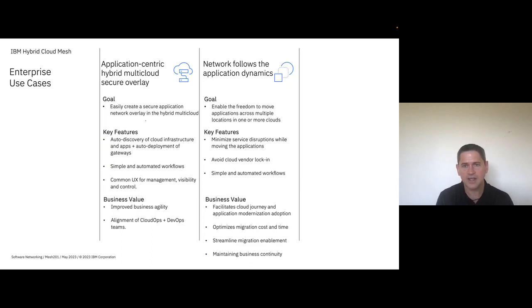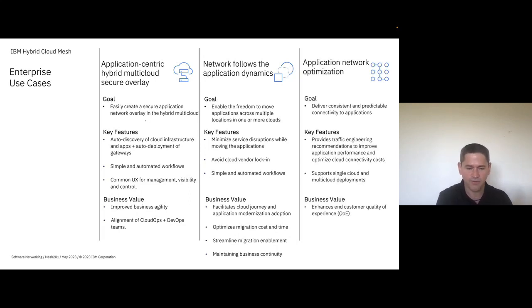Network follows the application dynamics. This is a unique use case, and I think it's the real meat and veg of the product here. Anytime we start talking about migrations, and application systems and services that are moving from on-prem to edge, or on-prem to cloud, or one cloud to another cloud, this is where IBM Hybrid Cloud Mesh makes your life so easy, because now your network is following that application wherever it goes. You don't have all of the issues around translating from physical firewall ACLs into security groups, etc. All of that gets abstracted away, and the network just follows it wherever it goes. Now all of those policies just follow wherever the application is.